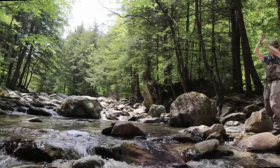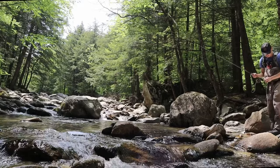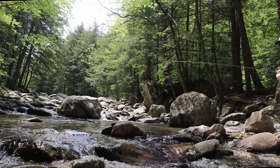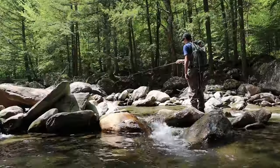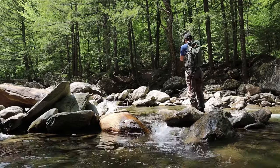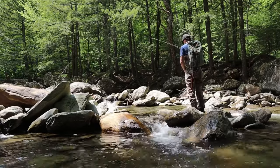Yep, got one. Woo! Oh, there he goes. Get out of there. Yep. On the nymph. Little guy. Despite their size and their aggressive nature, these brook trout aren't so easy to catch. Oh, I missed him. Well, for me at least.